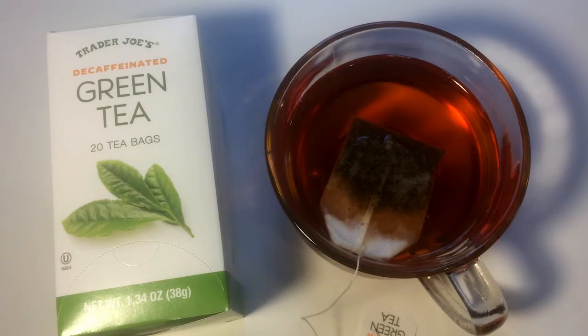Decaffeinated green tea. Tell me about it. All right. I drink decaf tea. I drink green tea. I don't drink green decaf tea, though. I heard that it destroys the health benefits of green tea. Is that true? Someone tell me in the comments. I'm expecting this. I usually buy the sencha and the regular green tea from Trader Joe's. I'll be reviewing them soon, but this is the decaf. So will it taste more like the sencha or the regular? That's what we're going to find out.